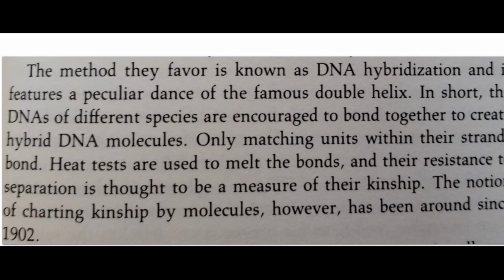Since we're on the metaphysical state, the method they favor is known as DNA hybridization, and it features a peculiar dance of the famous double helix. In short, the DNA of different species is encouraged to bond together to create a hybrid DNA molecule. It's crazy, because a lot of people think that Bigfoot is a hybridization. So could it have been created? Does it have that double helix? We don't know yet.